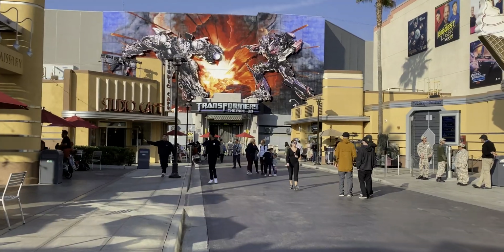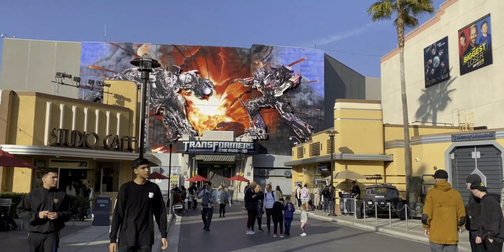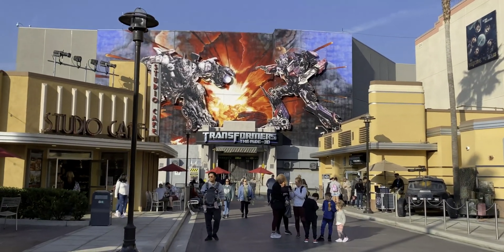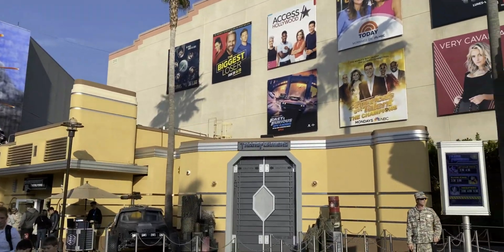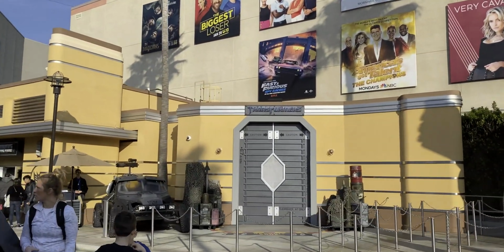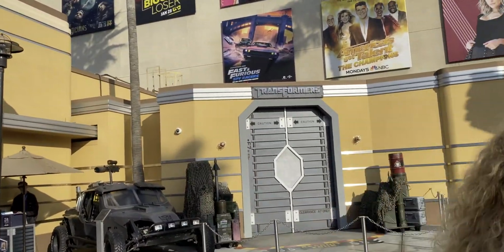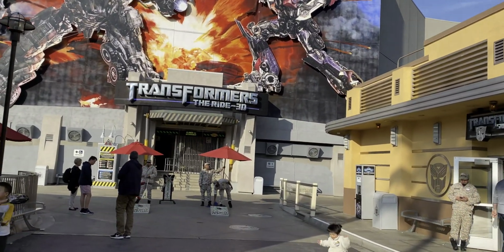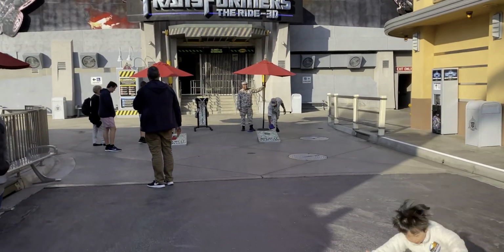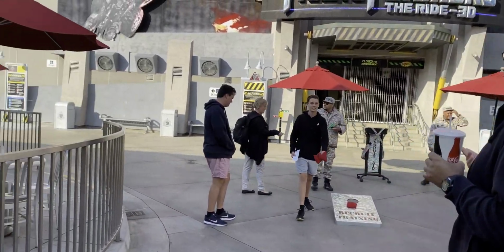Moving towards Transformers, I completely forgot to mention Lunar New Year is about to start, which is why the plaza space in the upper lot is closed. But one offering of Lunar New Year is a meet and greet with a Transformer version of Megatron that speaks Mandarin, which is really cool. While Transformers The Ride 3D is under refurbishment, it looks like they're doing some recruit training cornhole out here, which is kind of cool.